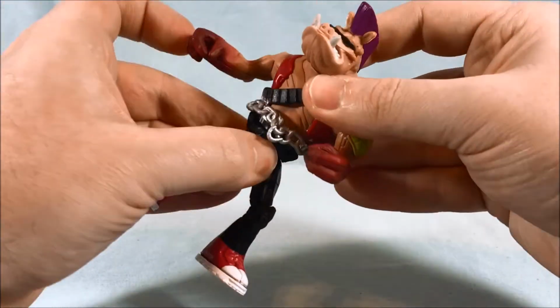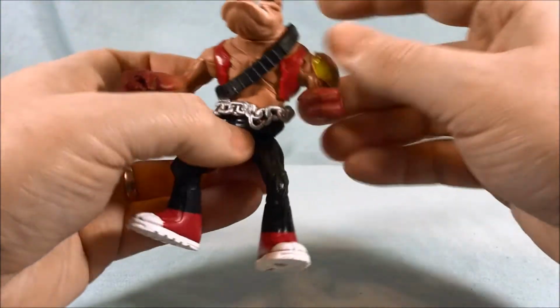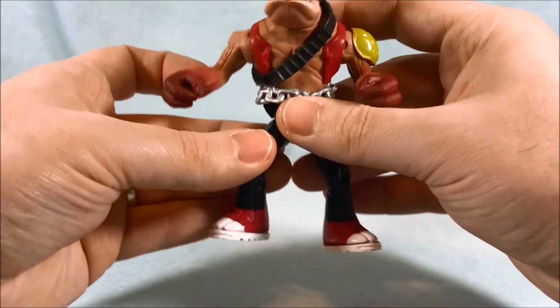And it looks like he has waist swivel as well, I just discovered. It's a little hidden by the belt, but he does. So he has a waist swivel, the same kind of hip and shoulder joint, and then just 90-degree bend in the knees. But I think it works.